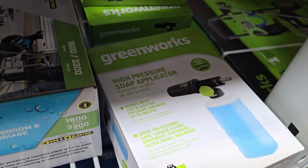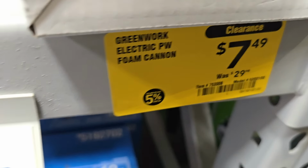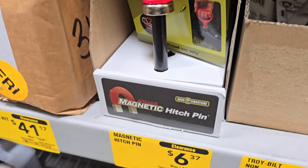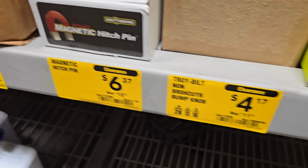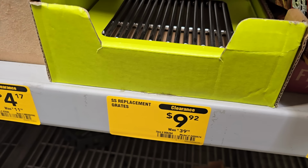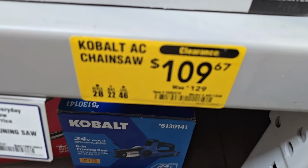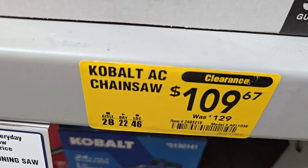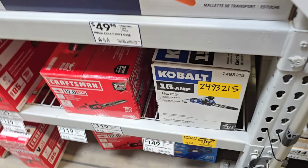You got the Greenworks soap applicator. This one's $7.49 from $29.98. You got this hitch pin, $6.37 down from $15. You got the replacement grates, $9.92. You got a chainsaw here, $109 down from $129, on clearance, Cobalt.